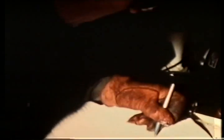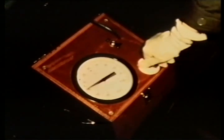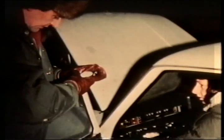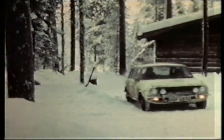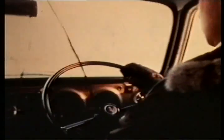At this time of the year, Finland has 22 hours of bitter darkness in every 24. This is the most severe natural test of a car's cold starting qualities that anyone could devise. Out with the stopwatch. An immediate first-time start and back on the road. One more vital check. Does the car's heating system provide proper warmth in every corner of the car? This device proves it does.